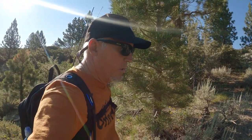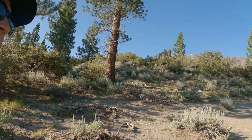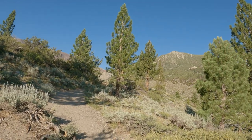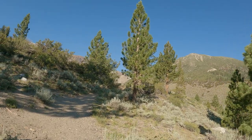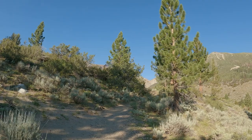I'm just stopping to show you around. Figured you might want to see this spot. It wasn't so I can catch my breath or anything. Whew. The littlest hills become the biggest hills.